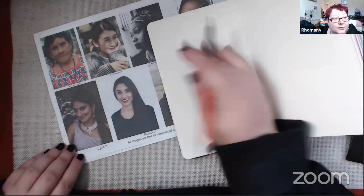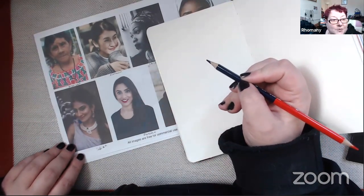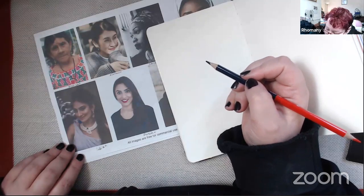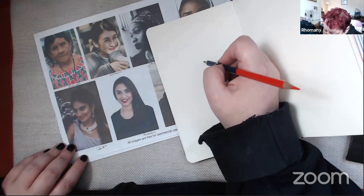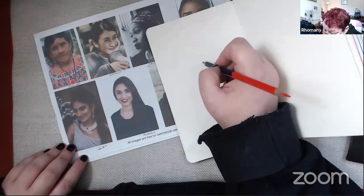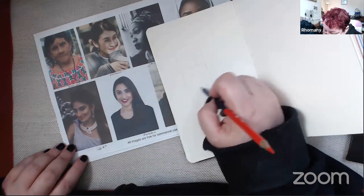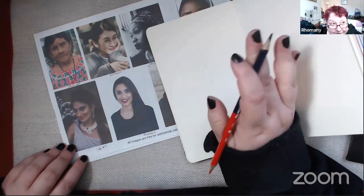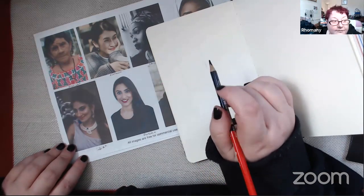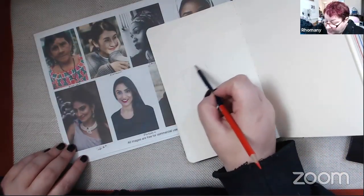So what I normally do with this is I start with 2 squares. I know that sounds weird, but bear with me. So I draw 2 squares, one on top of the other. They don't have to be exact, because I'm not trying to draw this girl. I'm using this girl's face as a reference, which is a different thing. I'm not trying to draw her. Now 2 squares, one on top of the other.